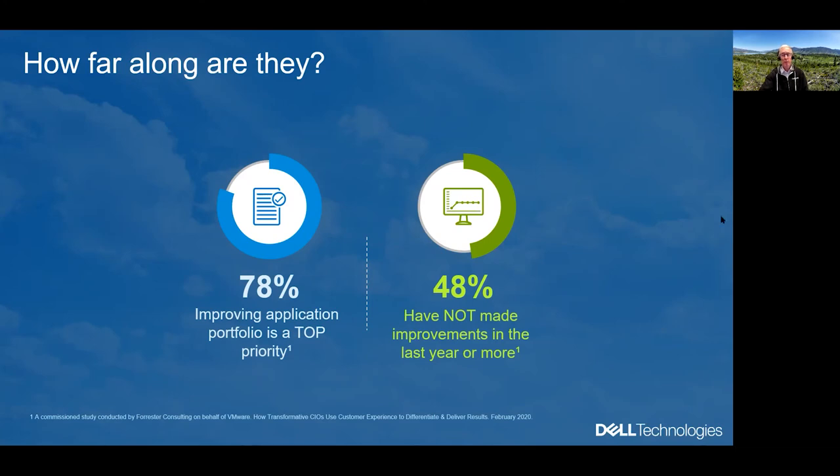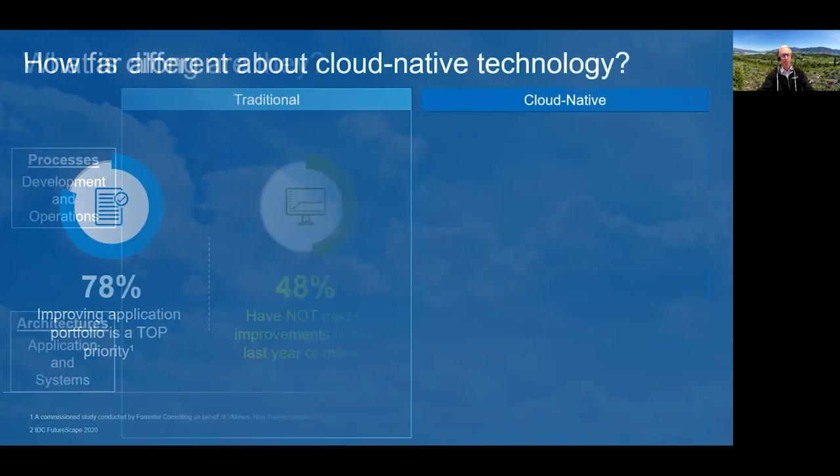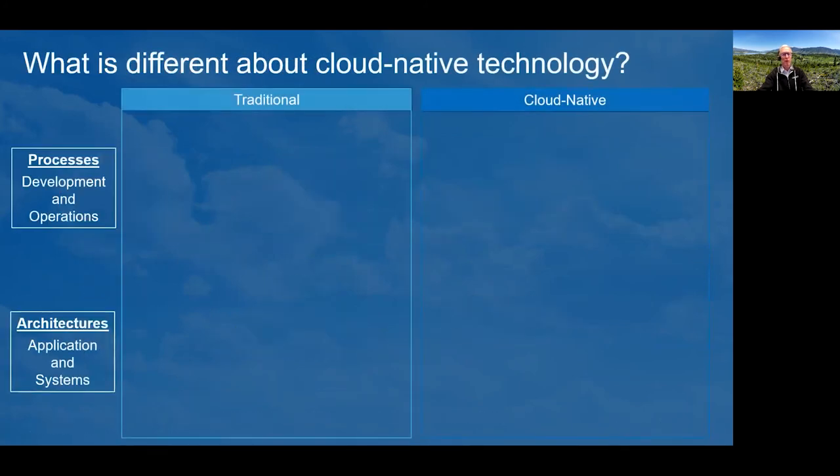And not surprisingly, they said that containers and cloud native will have the biggest impact. In fact, according to IDC, by 2022, 90% of all applications will be developed and delivered using cloud native approaches. What's truly amazing is the sheer volume of applications that are going to be developed with these new approaches. IDC, in their most recent Futurescape study, says that over 500 million new apps will be built using cloud native practices by 2024. So let's focus in on cloud native technology. What's different about it, and how's it changing the game for applications?